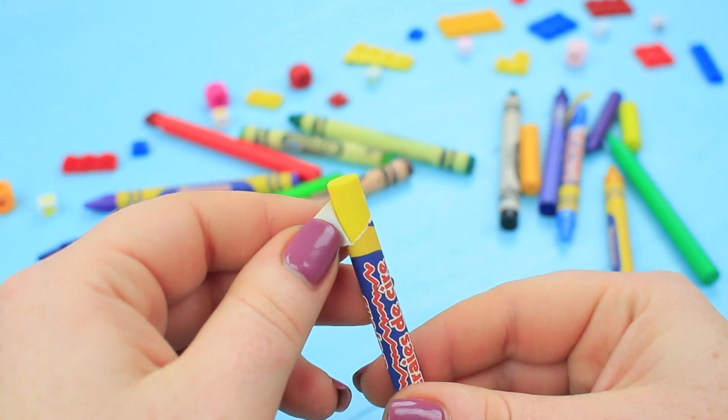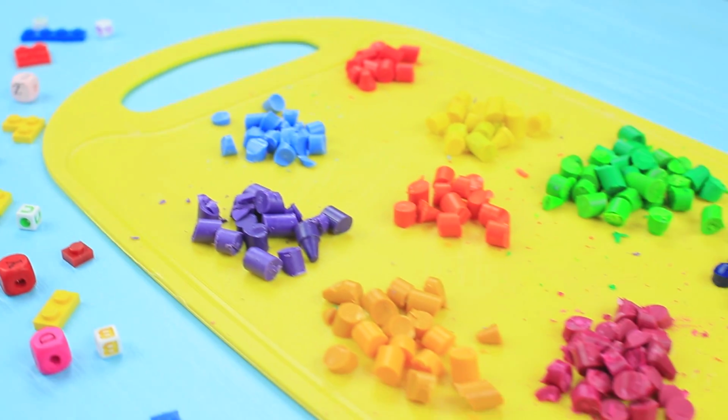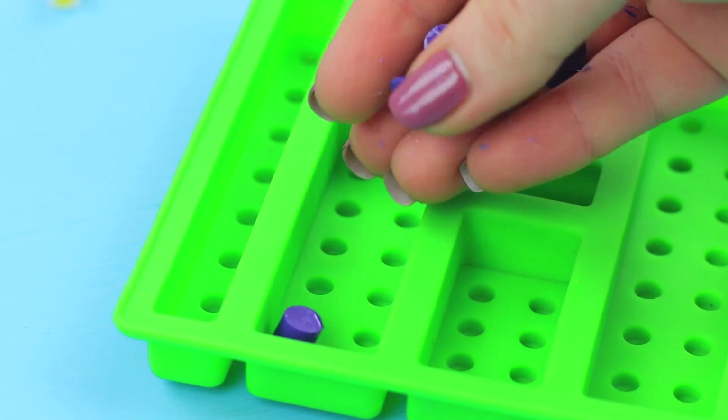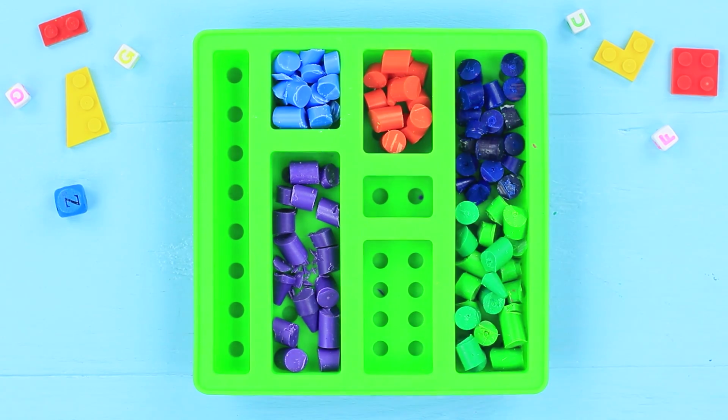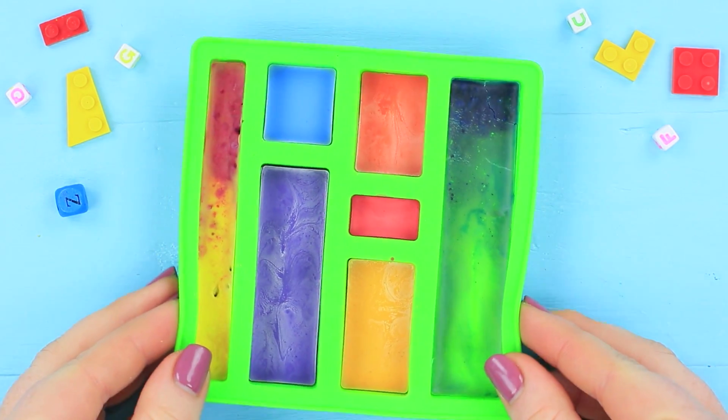Take wrappers off crayons. Chop them and fill a silicone Lego-shaped mold with them. Melt the crayons in an oven at 300 degrees Fahrenheit and let them set.